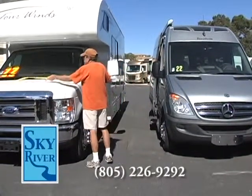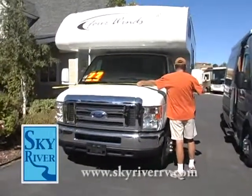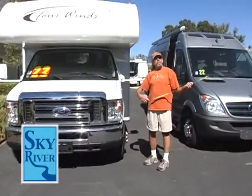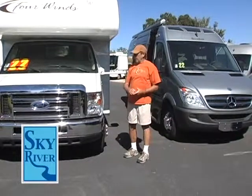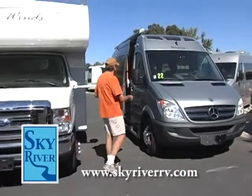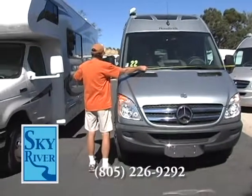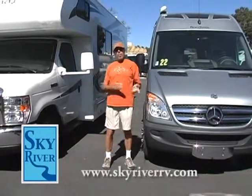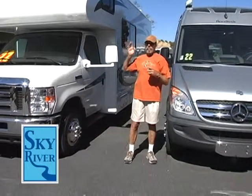Going across the width, it's just about 8 feet. Now 8 feet 6 inches is the maximum width that an RV or a truck or anything can be. So it's 8 feet, right? So let's measure the width of this one before we go on to that one. It's about 7 feet 2 inches wide. So in width, there's about that much difference, even though it looks like a great deal more.